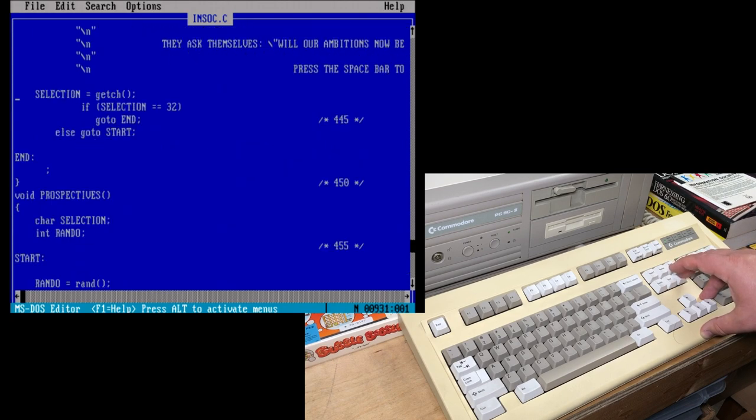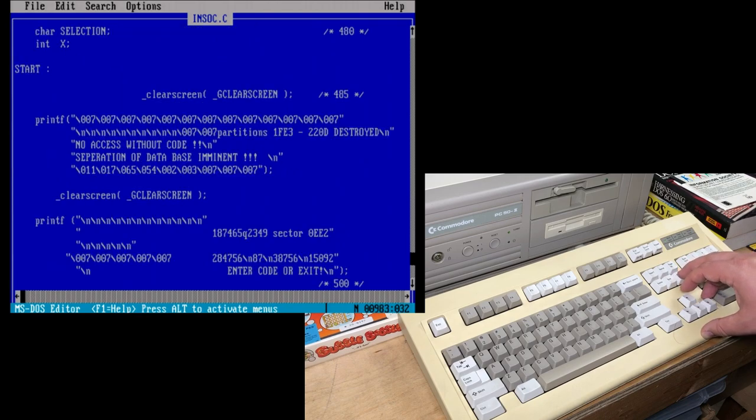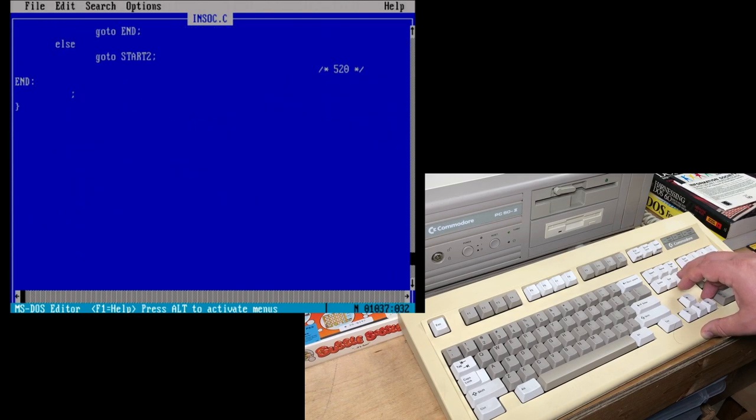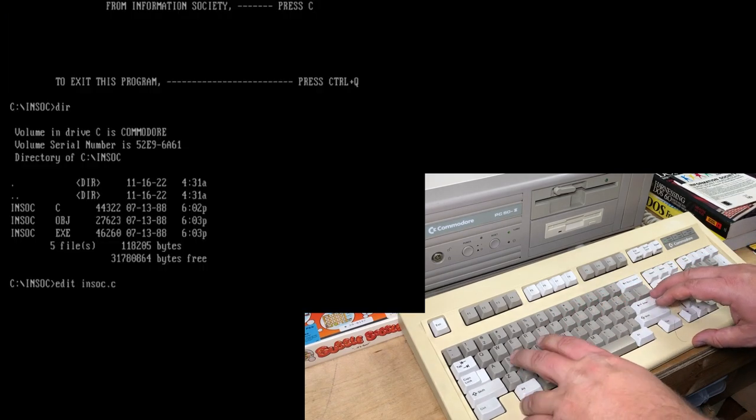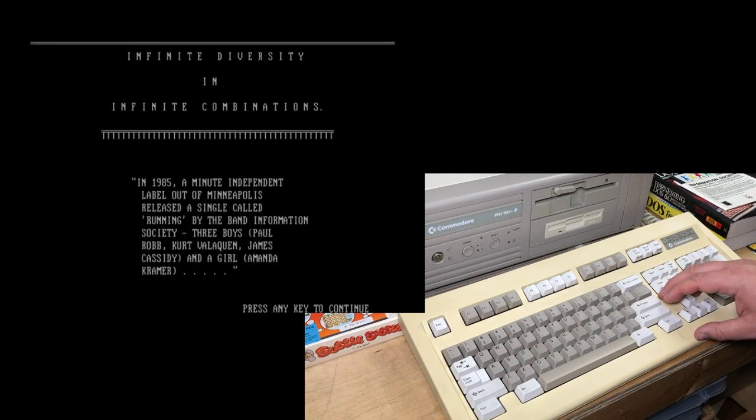I might as well look at all the code here. There's a whole lot of prints. Restricted information, no unauthorized access. Oh, here's what we're looking for. Oh, selection 18. Control R is the back door. Okay, that looks like that's the actual code. I don't want to spoil it all. We looked through the whole program. I think Control R will get us in.